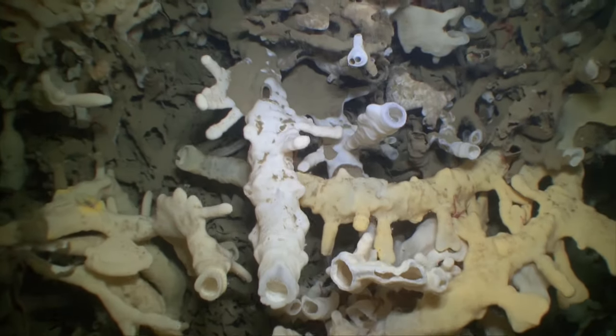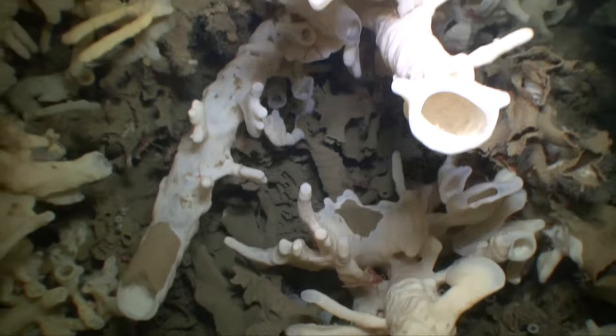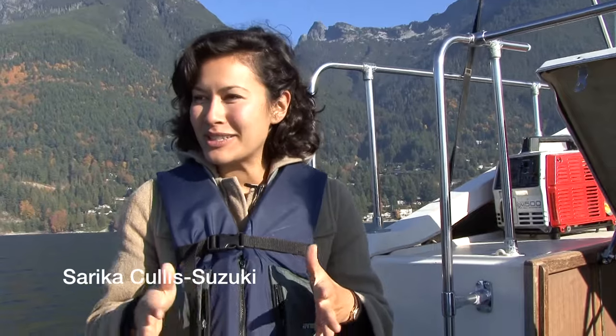In Hecate Strait, a bioherm has been measured to be 18 meters deep. These mounds can be 9,000 to 10,000 years old. And I am standing right now over the Lions Bay Seamount, and I'm here in Howe Sound, and I am about to explore the glass sponges.